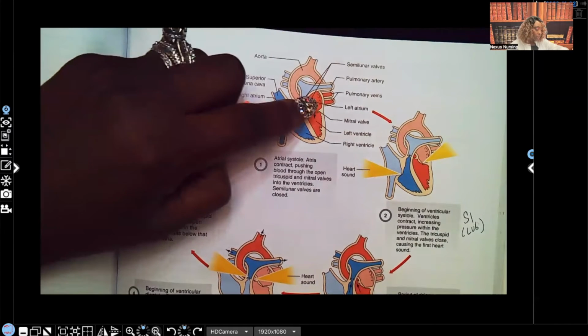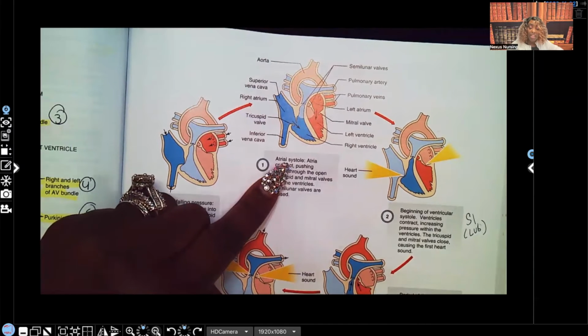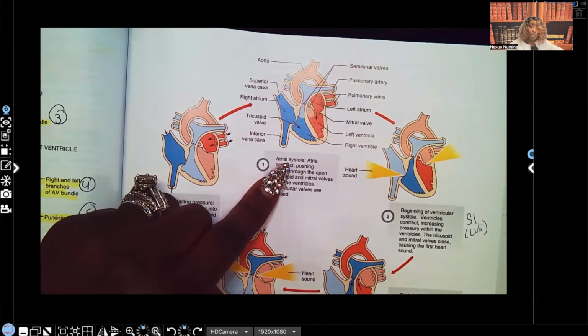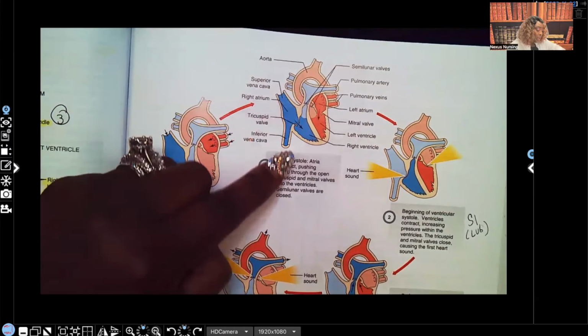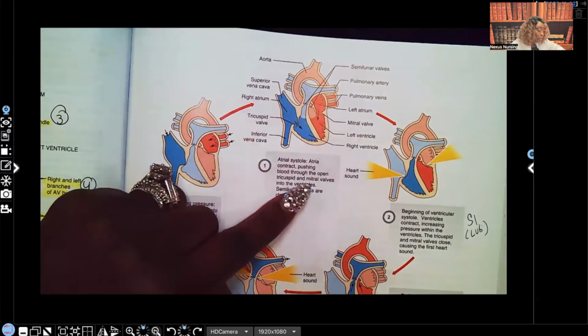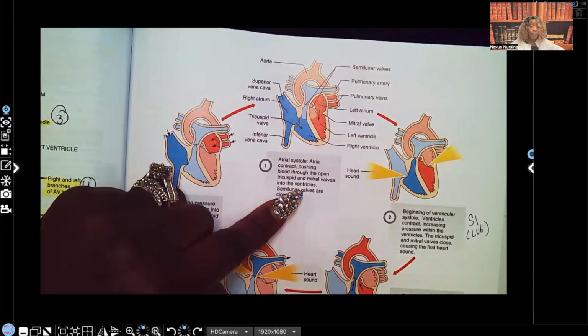The atria, you see these two, these are the atria. Atrial systole. So the atrium's what? It's contracting, it's squeezing, it's pushing out all of the blood. So these two, your right and your left atria, contract and push blood through the open tricuspid and mitral valves into the ventricles. Again, guys, you have to go back and watch my other videos for this to make sense, okay?